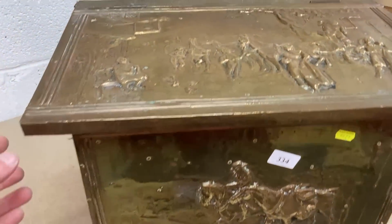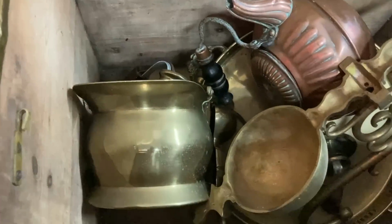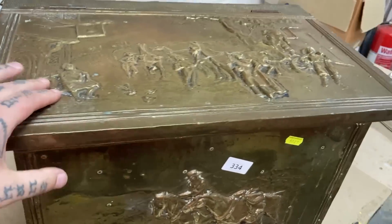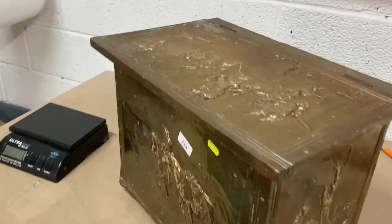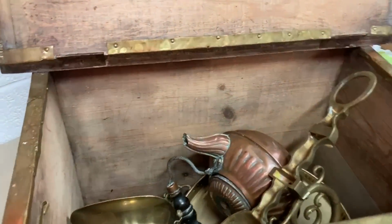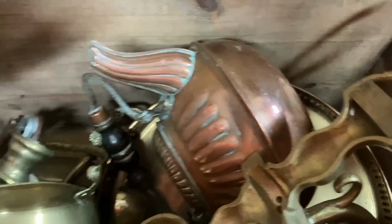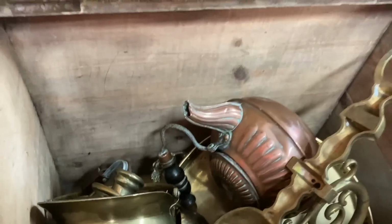And also this came in, which is a nice brass coal box with a load of brass items inside it. So the coal box itself, or log box, whatever you want to call it, it's quite nice actually. Let's say 40 quid, maybe 50. And then we got the odds and sods in there, maybe 30 quid and miscellaneous in there.